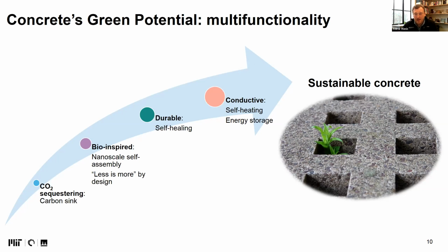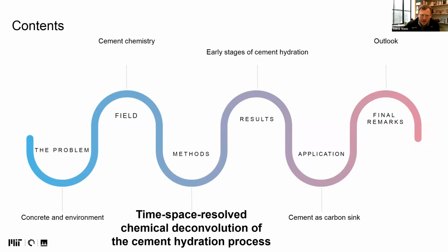And last but not least, there is a very active space now where we use cementitious materials as maybe energy storage or self-heating material by introducing small amounts of carbonaceous materials into the nanoporous network of cement, introducing completely new, outstanding functionalities with the potential to, again, have energy storage made out of concrete, and perhaps sensing structures through this composite material.